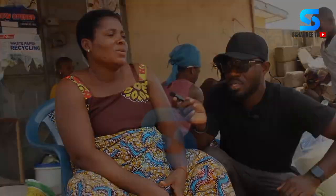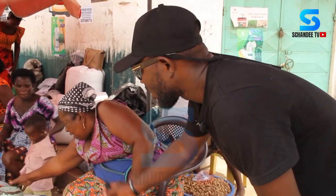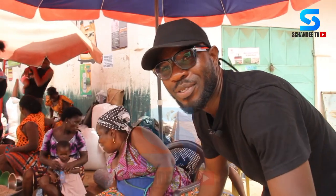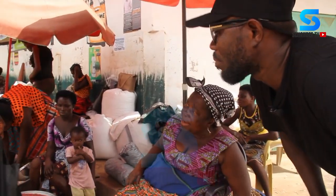So where we are now, we are with the groundnut sellers. These people are selling, some people say peanuts, some say groundnuts, and we always call it groundnuts right here in our locality or in our community. So peanuts is what they are selling.